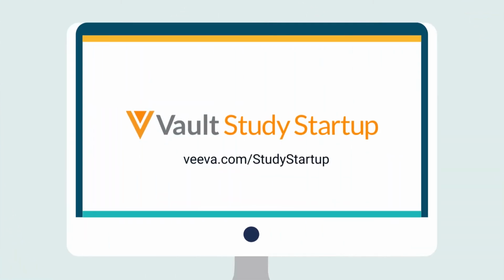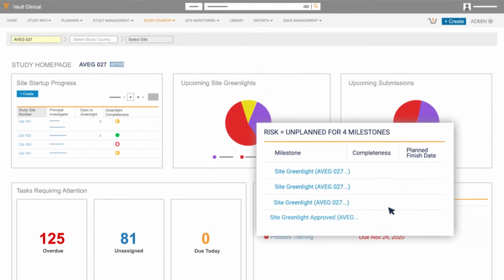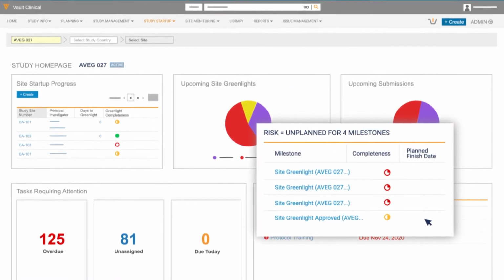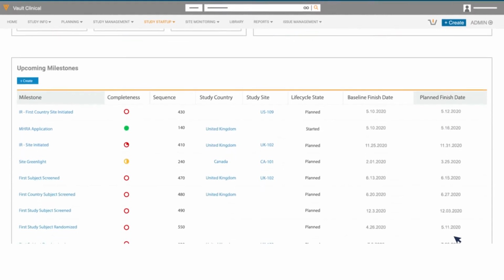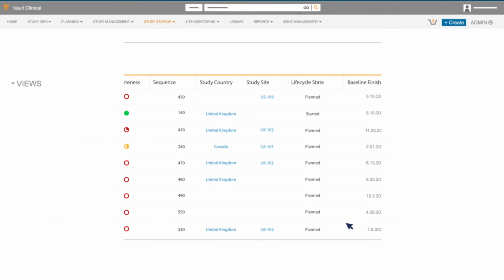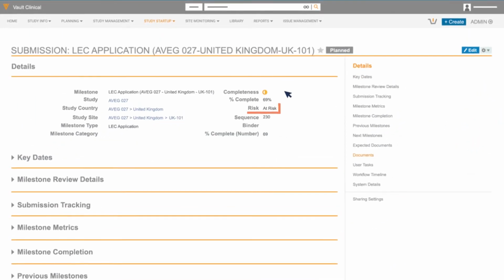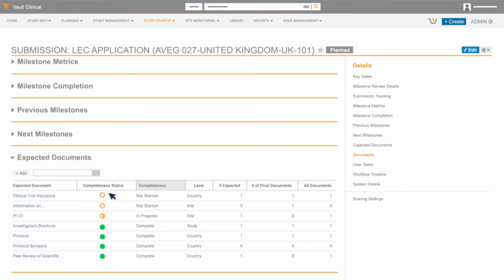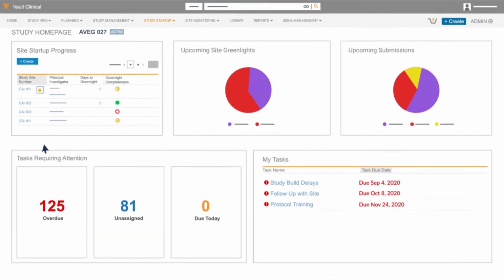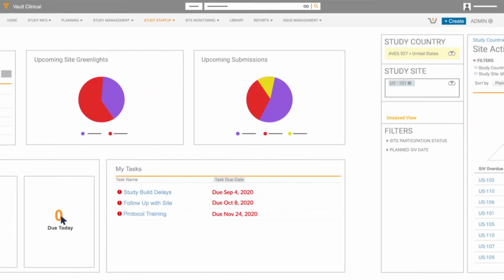When delays can cost up to $2 million per month, it's important to identify the right sites quickly and activate them with ease. Veeva Vault Study Startup makes it easy to manage study startup processes and speed time to site activation. Get a full view of your studies and milestones with a personalized study startup homepage. See your priorities for the day and complete your tasks. Find issues and bottlenecks, then take actions to resolve them, and collaborate with others, all from a single, intuitive interface.